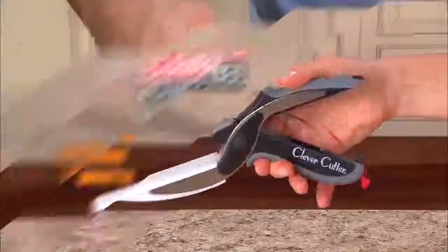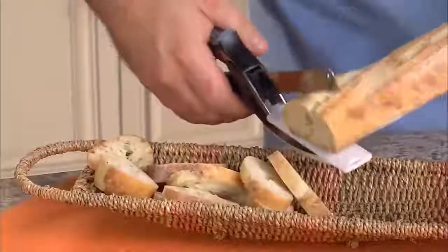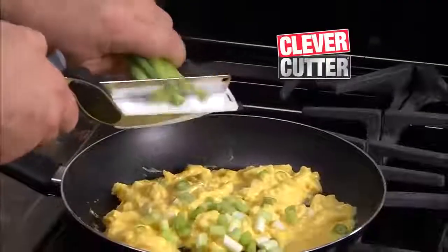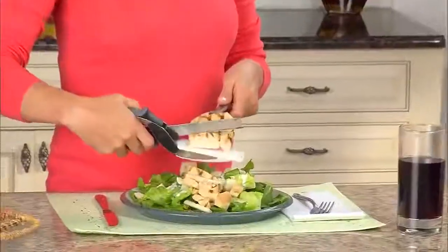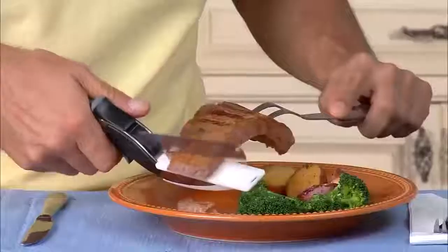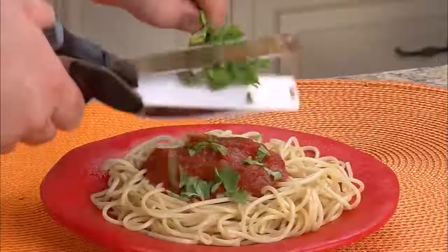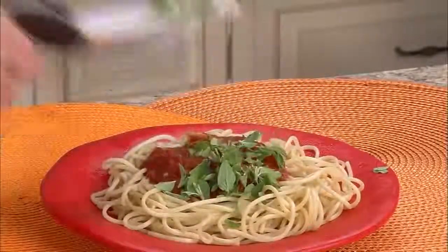The wide mouth even cuts bread beautifully. Wide enough to slice apples. Top eggs with veggies for a healthy, egg-cellent breakfast. For lunch, carve a classic chicken Caesar salad. Slice steak in seconds for a quick, delicious dinner. Garnish your favorite dish with fresh herbs for meals bursting with flavor.